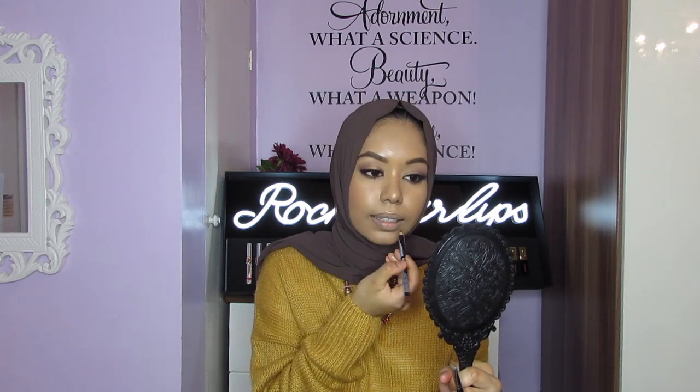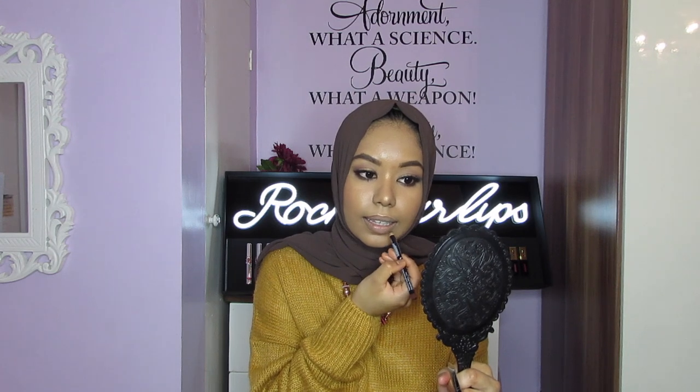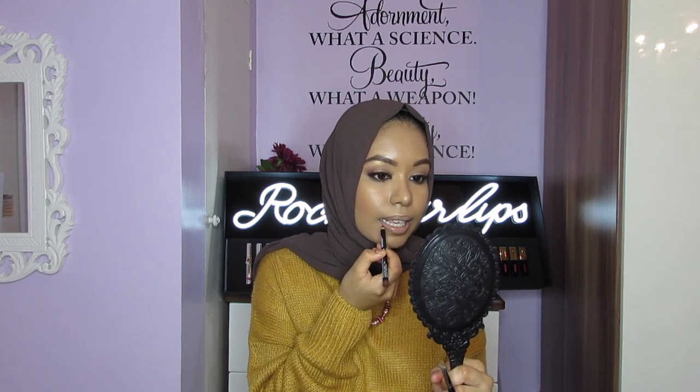Just going to apply the lip liner, lining my lips as usual. I like using brown lip liners. I feel like it contours your lip and gives it a bit more shape. So if you do have an uneven lip, you can use a brown lip liner, or one that's suited to your skin tone if you like. But this is the way I like to do it. When it comes to any lipstick, I just love using brown lip liner, depending on which colour I'm going to use.